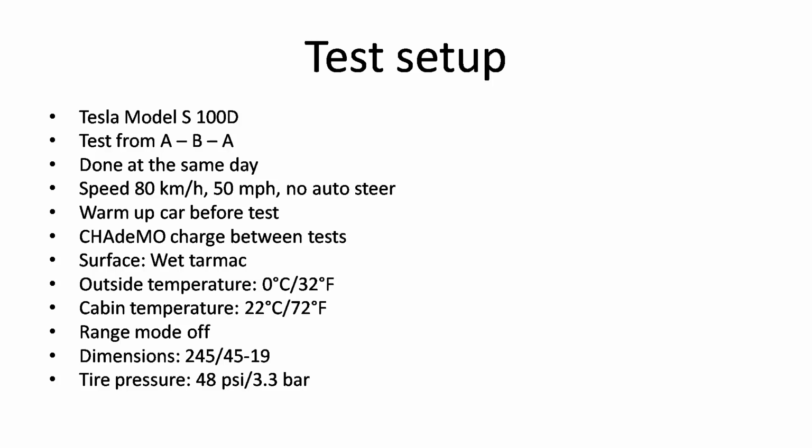And also between the tests, I CHAdeMO charge up so that we have somewhat similar state of charge, because if you have kind of low state of charge, then the voltage will be low, and then the current has to be higher in order to output the same power. So that means more loss. So yeah, to make it equal, I have similar state of charge.